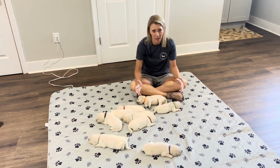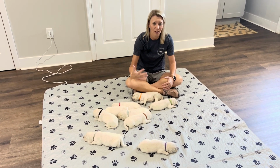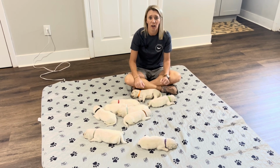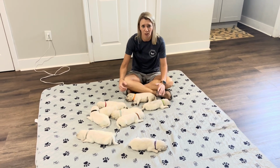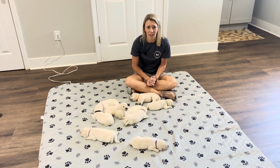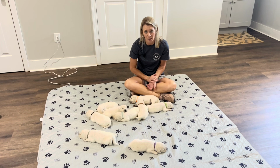So if you're just now tuning in, our Maggie Tommy litter, we have 5 boys and 5 girls on this litter. All males are spoken for. We currently have 2 females that are available. So I want to touch base real fast on how our picking process works, because that's the number one question that I get asked. So our picking process is based off the order in which we receive your deposit.